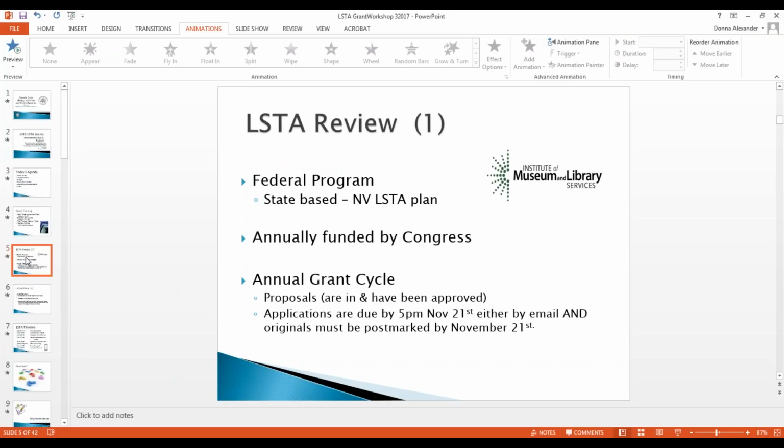First, LSTA review. LSTA is a federal grants program that's state-based and administered by the IMLS, our friends at the Institute for Museum and Library Services. The plan is driven by the 5-year plan, the strategic plan, and the money is funded annually by Congress. IMLS allocates the grant money to each state based on population. And again, ours, the Nevada plan, is driven by our LSTA strategic and our 5-year plan.